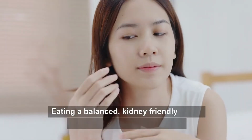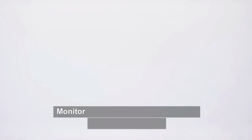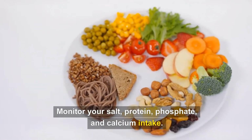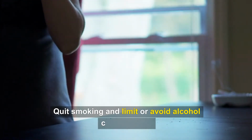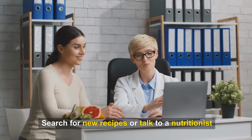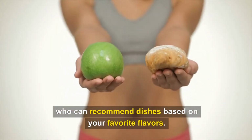Eating a balanced, kidney-friendly diet is important for your skin health. Monitor your salt, protein, phosphate, and calcium intake. Quit smoking and limit or avoid alcohol consumption. Search for new recipes or talk to a nutritionist who can recommend dishes based on your favorite flavors.